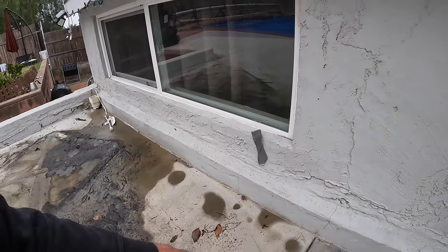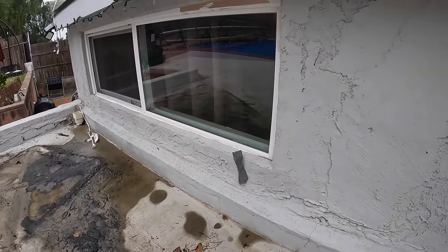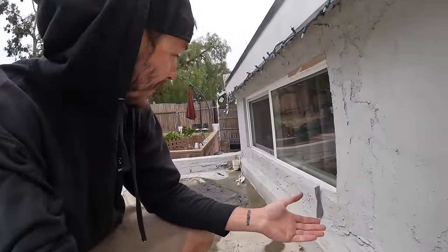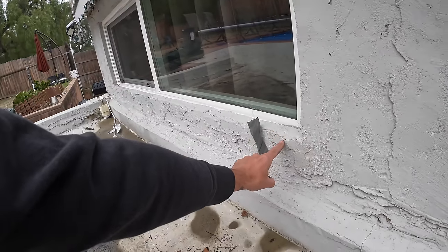Take a peek. Some of you guys have probably already spotted it. Number one, the stucco work is kind of interesting stucco work here. I mean, it's all over the map. But number two, windows have weep holes in them. Usually about down here on the flange somewhere, there's a weep hole. That way, if any water gets into the window, it has a way out.